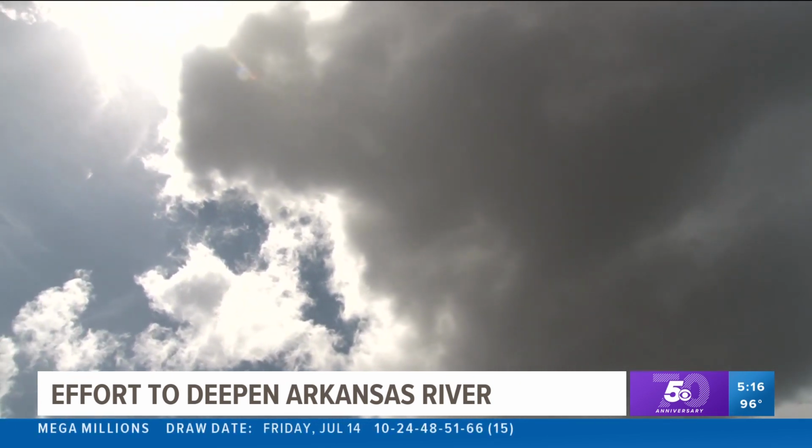This, though, is only the beginning. Officials tell us that more funding is going to be needed to finish the project. The design phase is set to wrap in 2025, but all told, this project could last well into the 2030s, if you can imagine that.